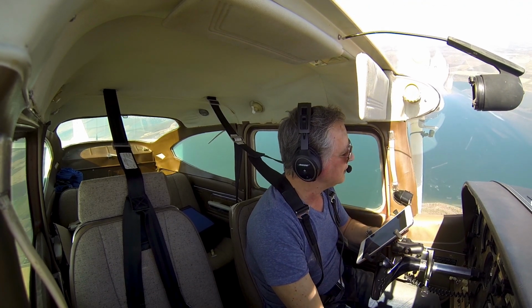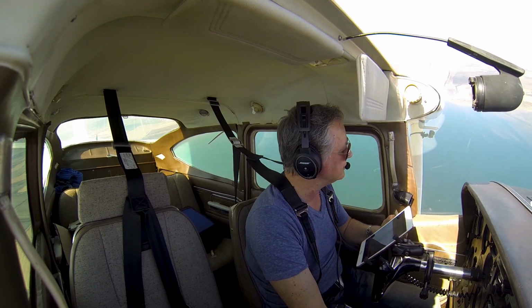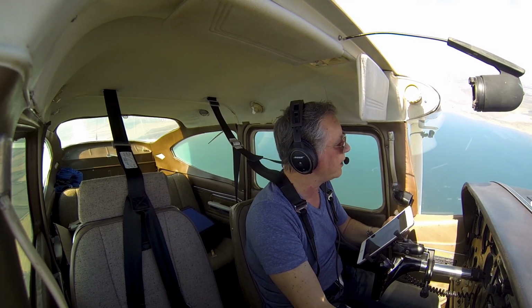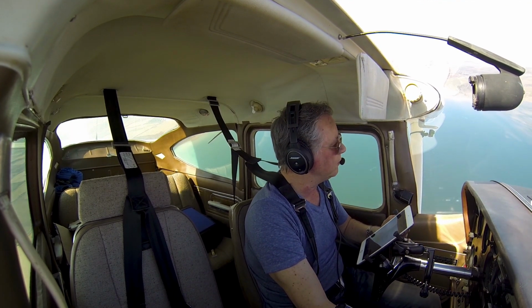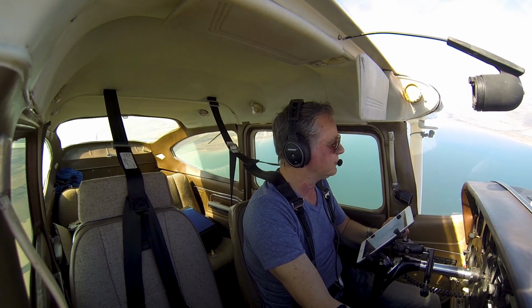Red Deer area traffic, Golf X-ray Zulu Sierra, 5,600 feet, south end of Gull Lake, and we are tracking eastbound towards Lacombe. Red Deer area traffic, Golf X-ray Zulu Sierra.